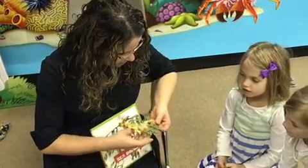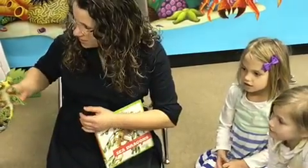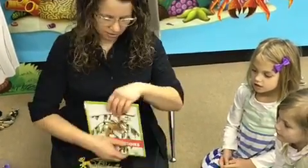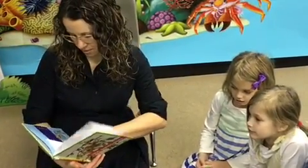Now, why are they called leafy sea dragons, do you think? Have leaves. Yeah, he looks leafy, doesn't he? But he's not a plant, he's an animal. All right, we're going to read. I thought he was a plant. No, he's made to look like a plant. All right, here we go.